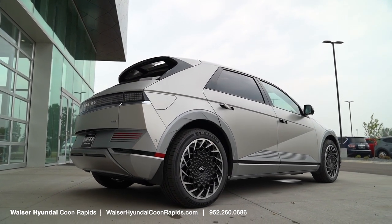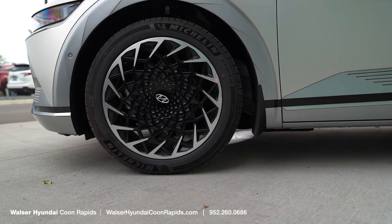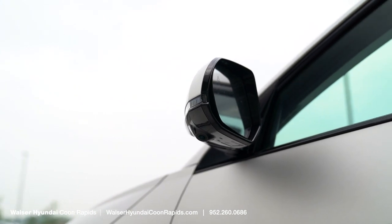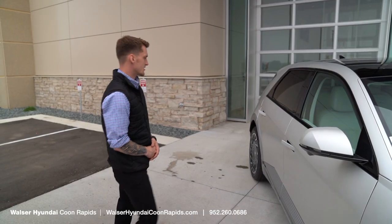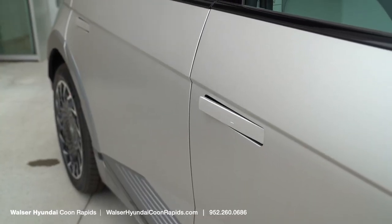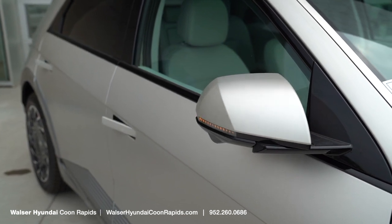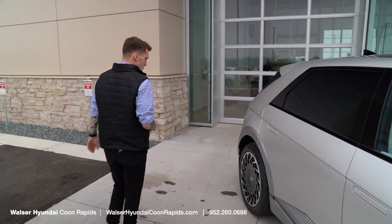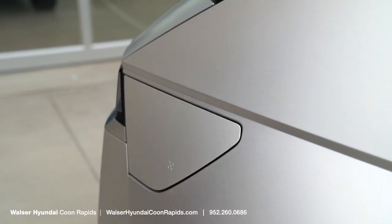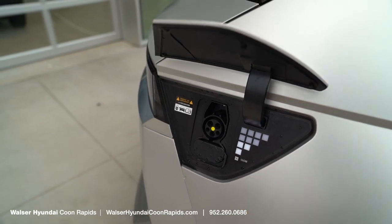Now on the side of the vehicle, this one is a limited just because these are the limited wheels. Limited is the highest trim level the Ioniq 5 has. You do have your around view monitors here, so when you're backing up, you do get that bird's eye view look. You know your vehicle is unlocked when the handles are stuck out like this. When they are locked, I'll show you here, you will see that they just pull back inside, as well as your power folding mirrors. To open the charger, you just have to have the key on you, press this little pixel button here, unlock the door, unlocks the charger. To close it, there's a button here to close.